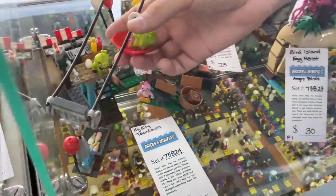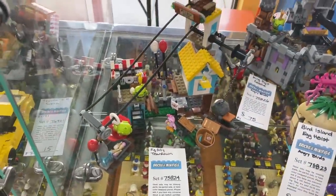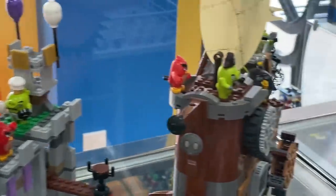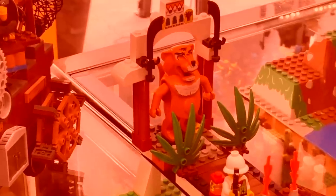I think these sets that are totally underrated are the Angry Birds sets. Super weird, right? Because they were based off the movie, which is based off the phone app that people played when they were on the toilet. Super crazy, right? Oh, look, and there's your favorite thing, the weird Tigra thing. It still scares me.